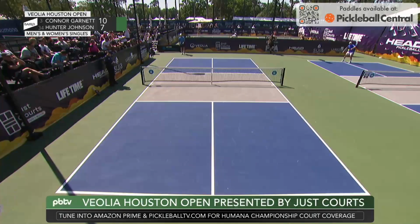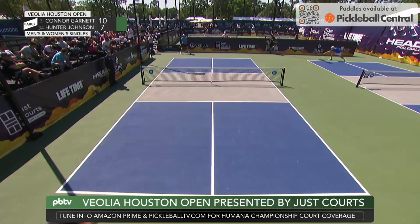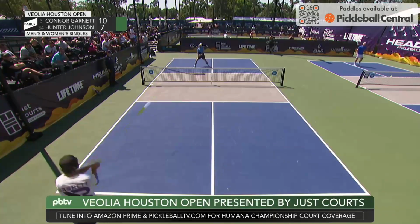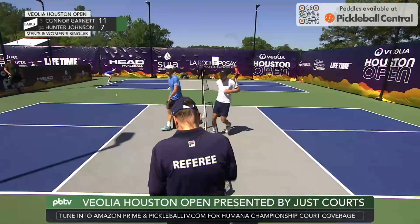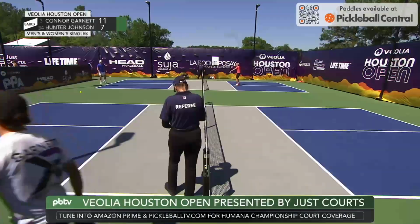Side out, game point. And Garnett excited to get that one. And he'll have game point here, 10-7. And that is going to do it. Garnett holds his nerve, closes game one out, takes it 11-7.